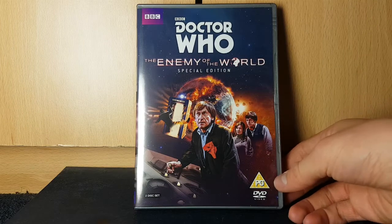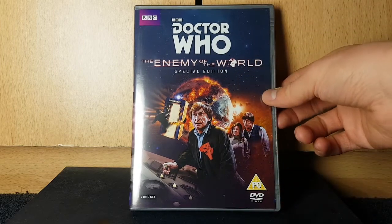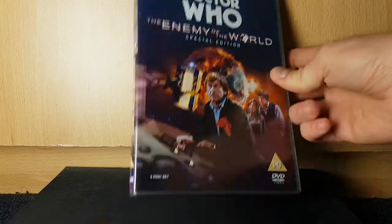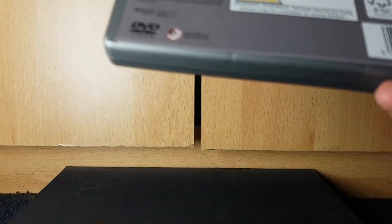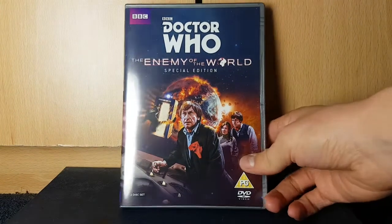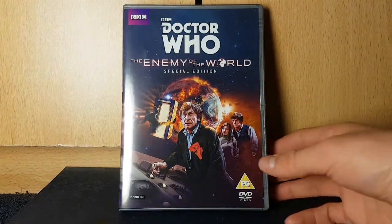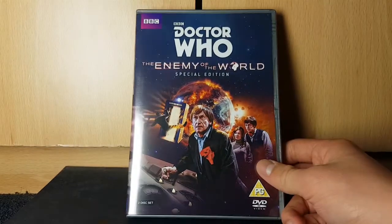I don't honestly know why they decided to release the special edition, but nonetheless, I am happy that it's happened. Looking at the special features, they look a lot more interesting than on the original release. I don't know, maybe, but I do think, like I say, this is the better release out of the two, obviously. But yeah, there we go. That's the Enemy of the World Special Edition DVD.